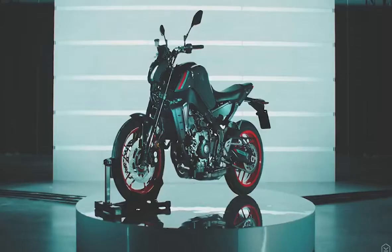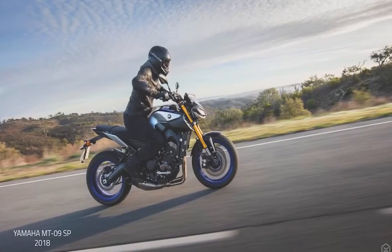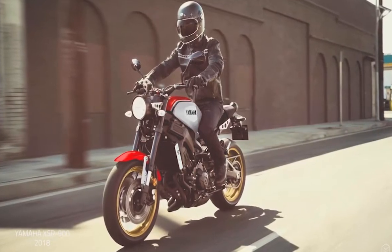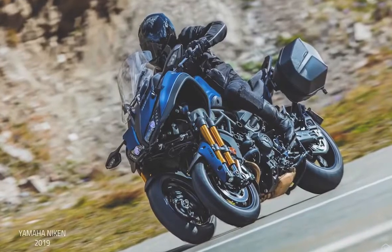It's also the base unit from which a model range is built, and hopefully we'll see an SP model further down the road, a new XSR 900, a Tracer 900, a Tracer GT, and of course the Niken. So with that in mind, there's a huge amount of appetite for this new model.